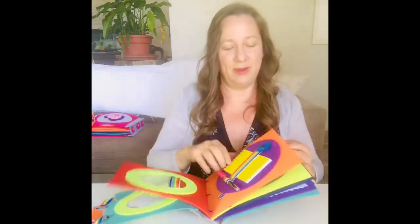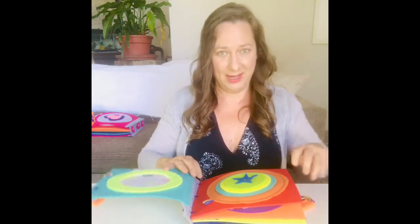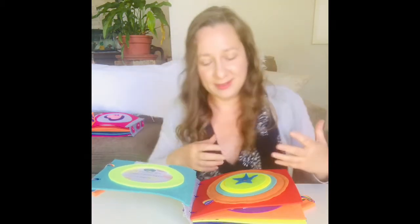This is a TinyFeats Quiet book, and it's filled with educational activities for kids to play with. This book that I've got here is for some older kids, so probably around the kindergarten, grade 1 age. Lots of fine motor skills activities and educational things for them to do, all within this book.